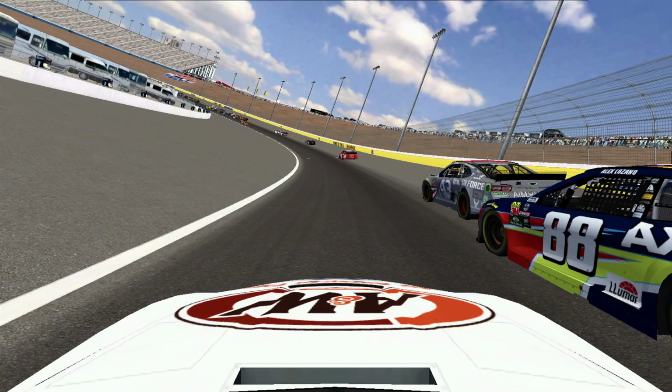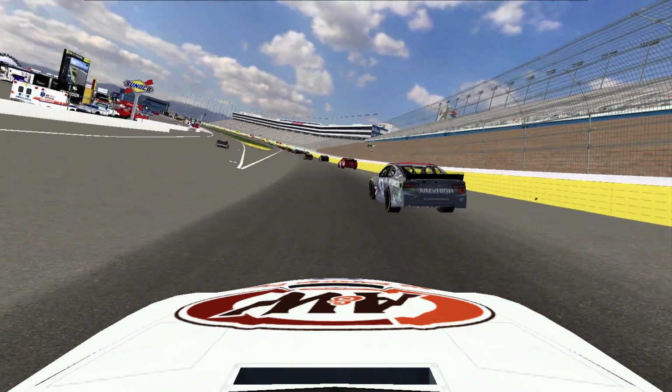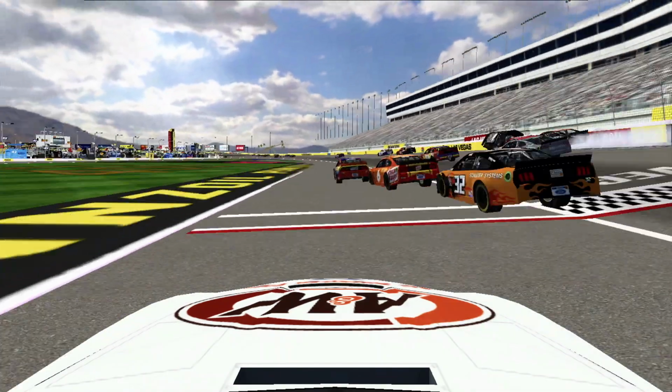All right, here's Colin Denton. You can just see, too, he was dealing with the 43 up ahead. It was damaged off the pace, and one car came down pit road. That was the 21. He was the luckiest driver, right?